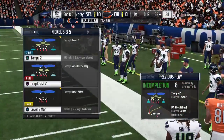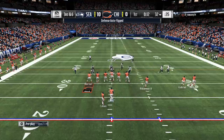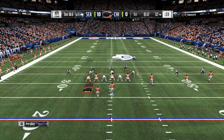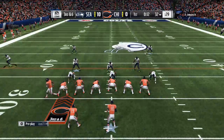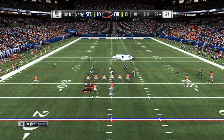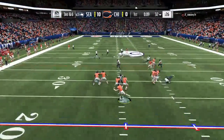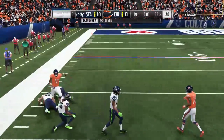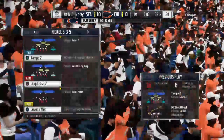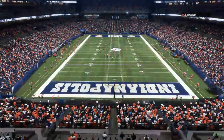A 2nd down pass play there, but it's incomplete. And incomplete here, so a little razzle-dazzle on that one, but they couldn't hook up, and it's 3rd down. Gotta go. Play action. Now Trubisky. Gonna let one fly for Robinson. And this is, oh my goodness, he pulled it in one-handed. That one goes for 36 yards.